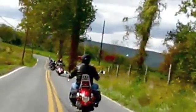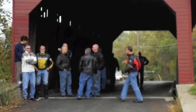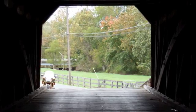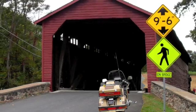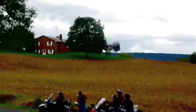The Utica Bridge was relatively small and had very little parking. We parked on both sides of the bridge, off of the road on a gravel strip. This is the Utica Bridge as seen while riding your motorcycle through it.